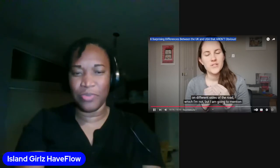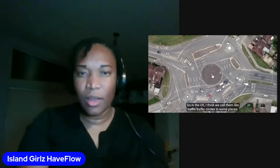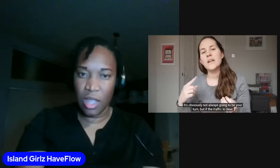Driving on different sides of the road, which I'm not going to talk about, but I am going to mention another difference between the UK and the US, which is the use of roundabouts. In the US, I think we call them traffic circles in some places, but basically instead of having traffic lights and four-way stops, here all of the junctions, or what we would call intersections in the US, are basically run by roundabouts. And that means that there is a pretty steady, constant flow of traffic. It's obviously not always going to be your turn, but if the traffic is clear, you go. As opposed to the US, where you can all be sitting at like 4 traffic lights and they're all red, and you're like, when am I going to get to go? That's true. That wouldn't happen here in the UK.